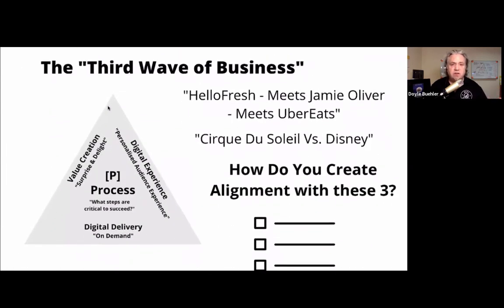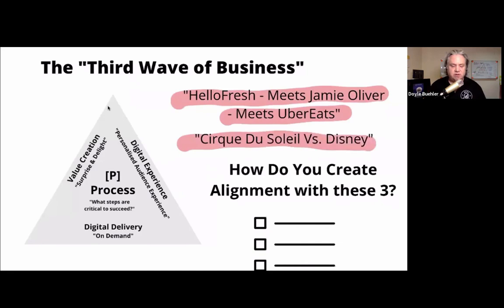So this is really the third wave of a business. This is what I call HelloFresh meets Jamie Oliver meets Uber Eats. I'll get into this one shortly as well. Cirque du Soleil versus Disney. A lot of businesses making this transformation are understanding that I need to step out and leverage digital properly through what I've said: value creation, digital experience, and digital delivery.